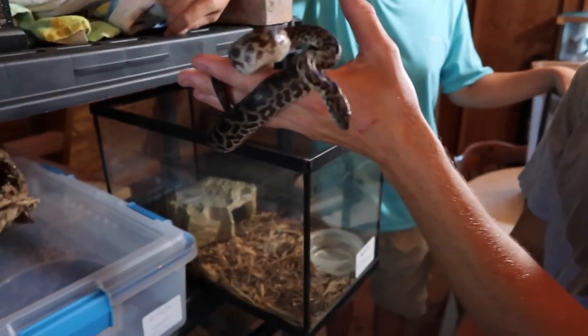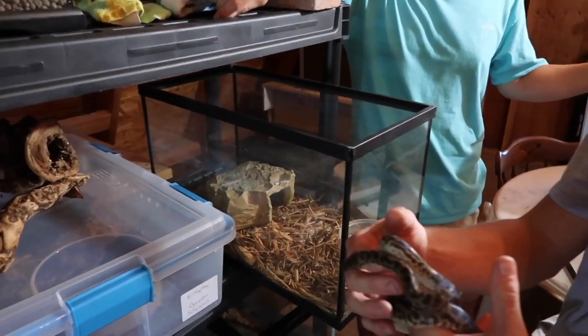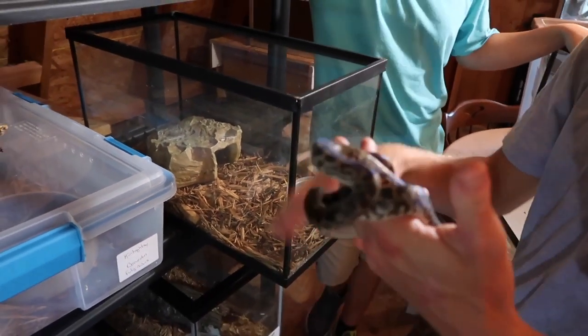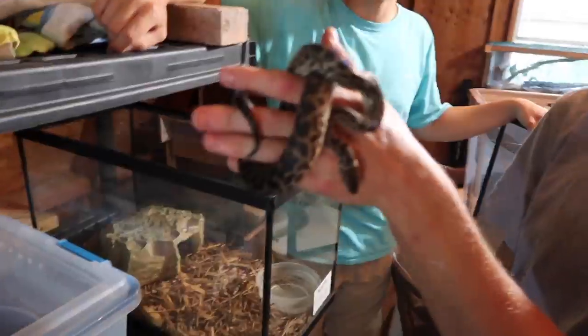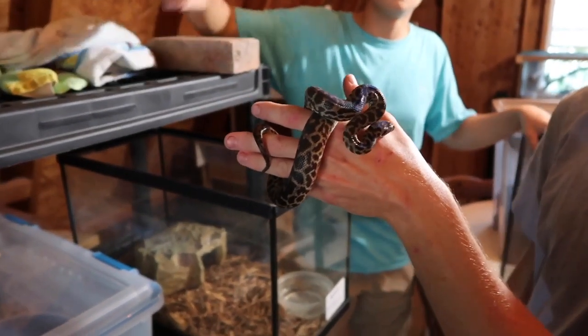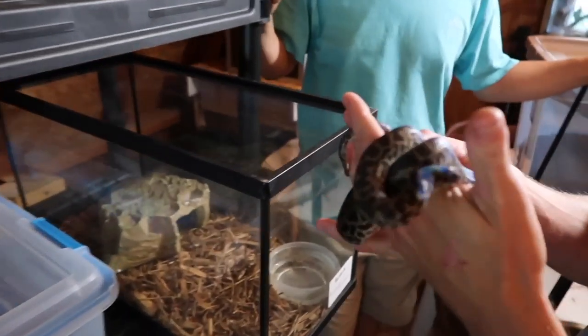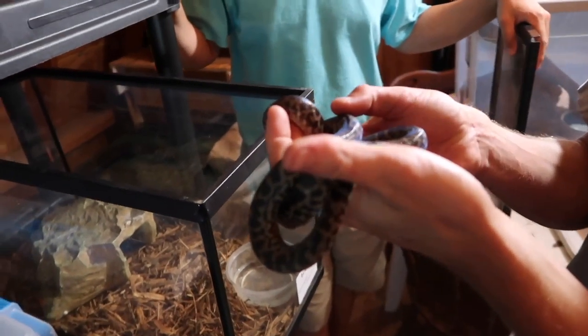So he should get about 5 feet. He'll be cool once he gets bigger. Oh yeah. And he's a male, so I want to get a female, because I want to get pairs for basically everything that I have. When he first brought him out, he literally said anaconda, and I thought it was an anaconda at first glance. I looked close, I was like, definitely not. I wish. That would be super cool. He's still really cool though.